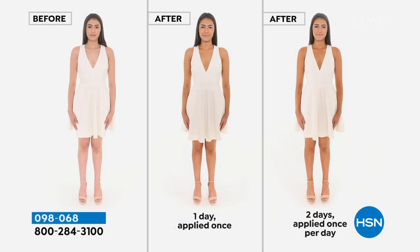I want you to see the results. This is about bringing out a beautiful, natural, golden tan. This is your natural color. It doesn't streak. It doesn't smell. You don't have to worry about a mess. It's not a spray. It's not a lingering odor. It doesn't leave a mess on your sheets or your clothes. You just tan it, and then you get to enjoy that beautiful, even color.